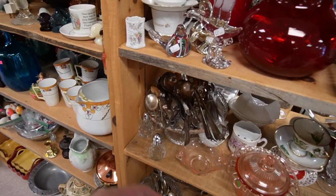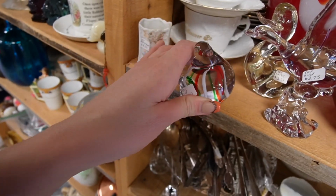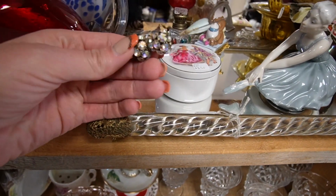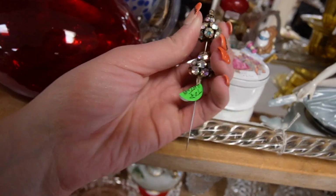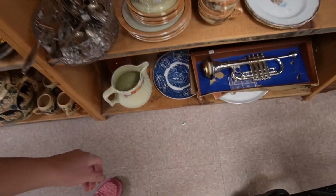Let's see, here are some birds. That one had an original sticker, but it's worn off. And then what's over here? Hat pins. These are fancy hat pins. $6. Oh, I dropped the price. That always happens. I always get up to the front and inevitably something from this booth is missing a tag.